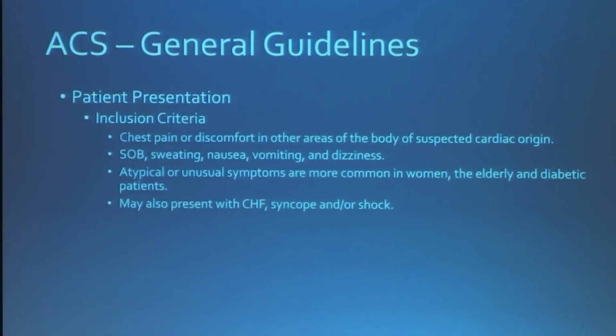Now, some patients with an MI present with congestive heart failure. So sudden onset congestive heart failure with hypertension or hypotension, get a 12 lead on that, because that patient may have had a big anterolateral MI, sudden onset. They may present in frank cardiogenic shock. Obviously, those people deserve to have a 12 lead.